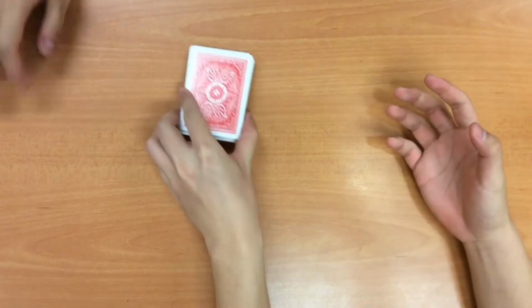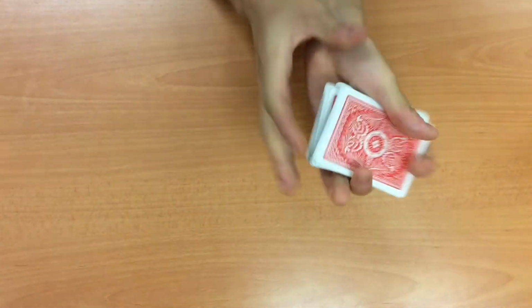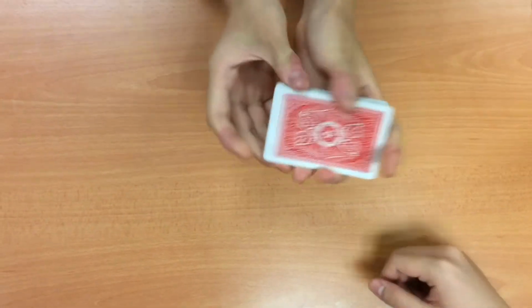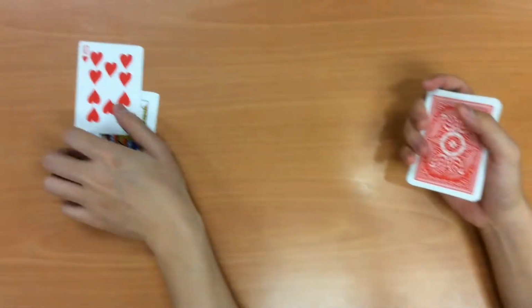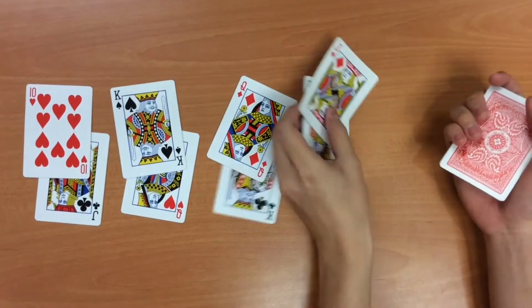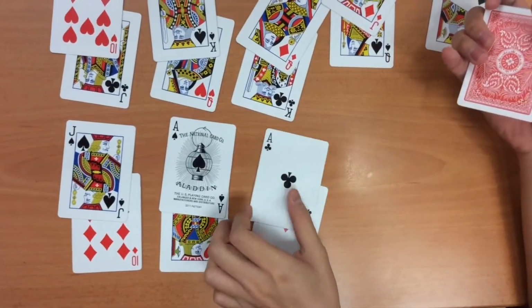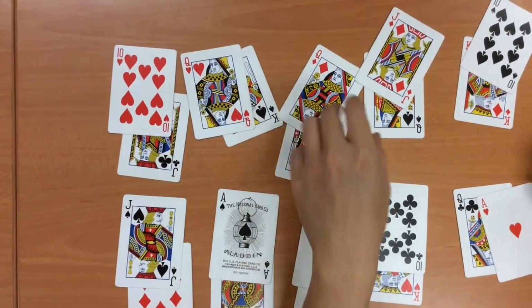The audience will now shuffle the cards. And shuffle a bit more. Now we'll deal the cards out in pairs. And begin flipping some of them over randomly.